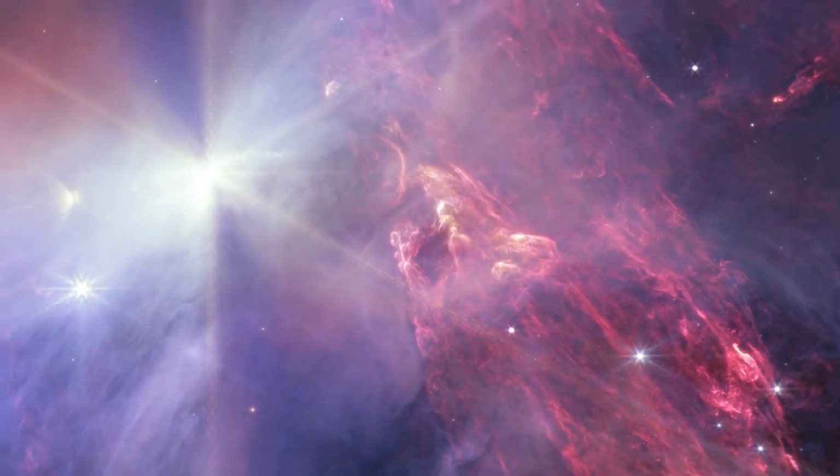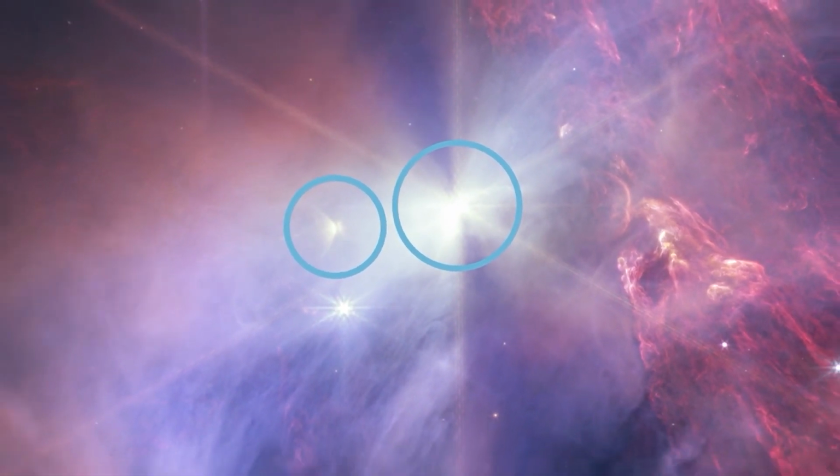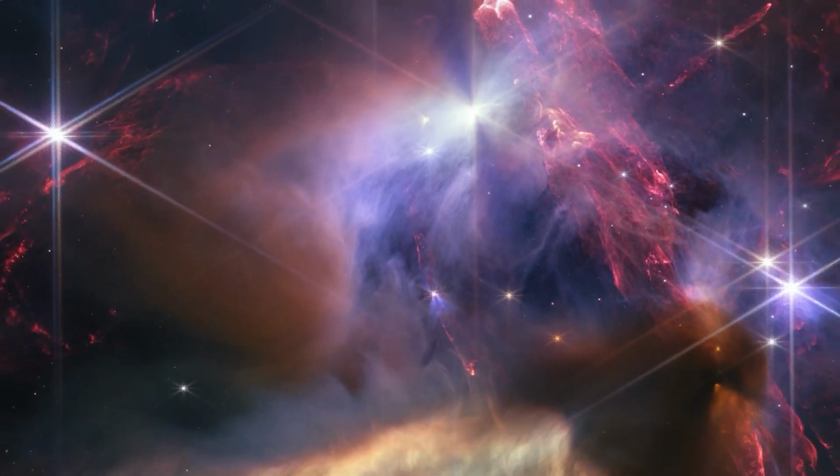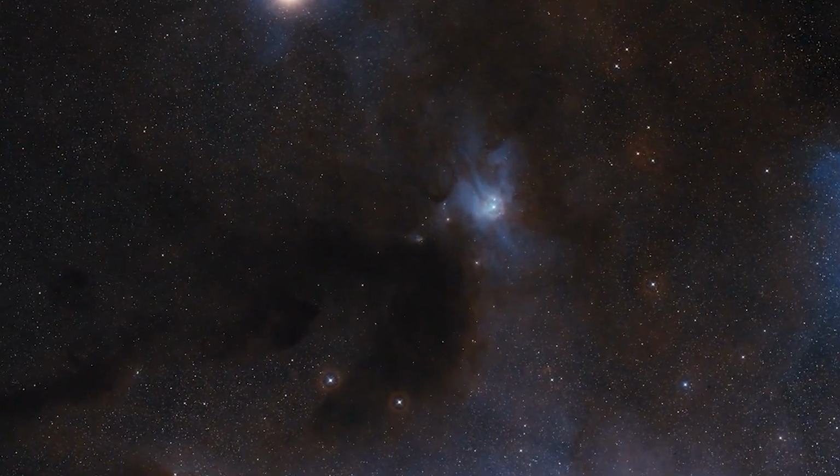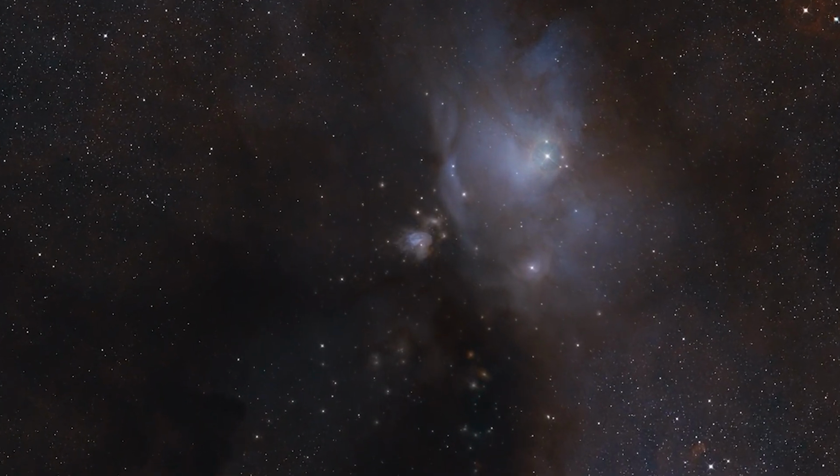From some of the deepest views of the universe to studying the rings of planets in our own solar system, Webb is offering astronomers a whole new view of space. What discovery do you expect next from the Webb?